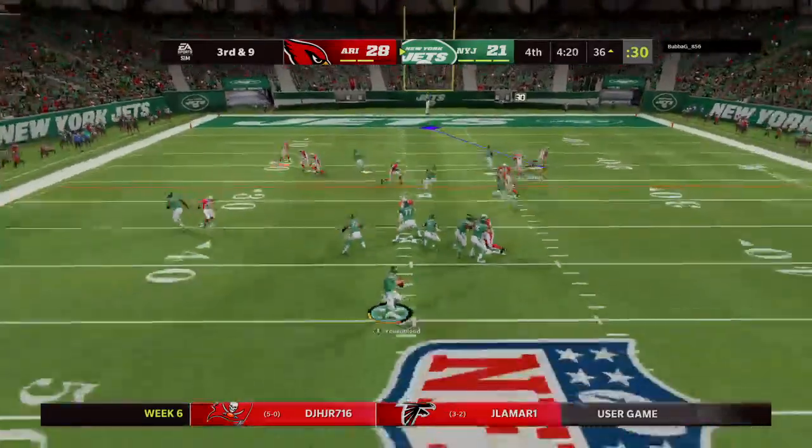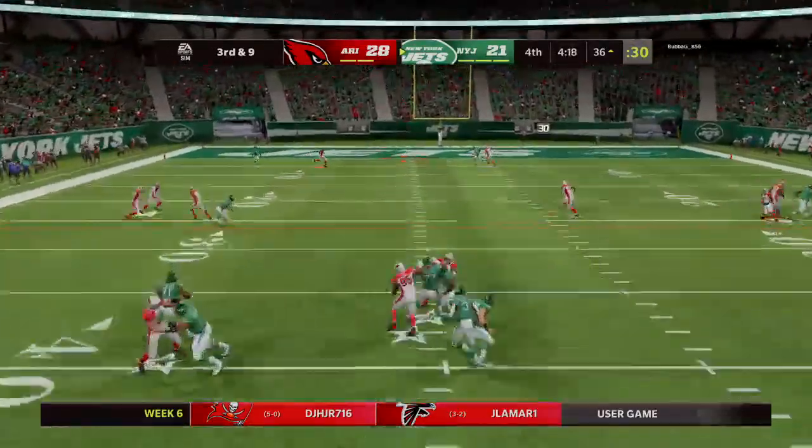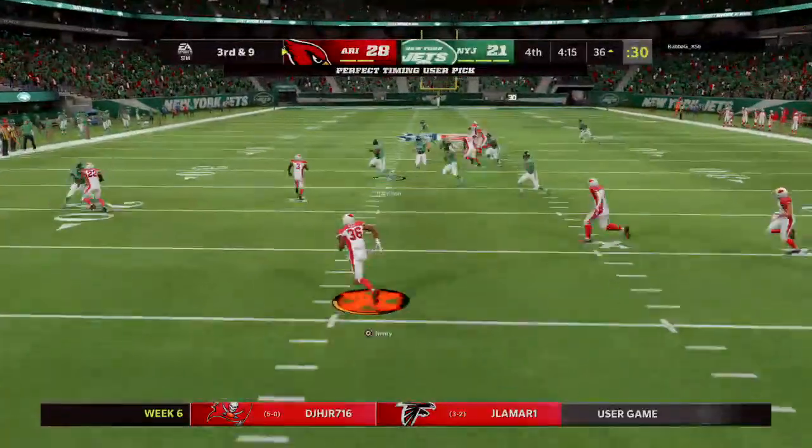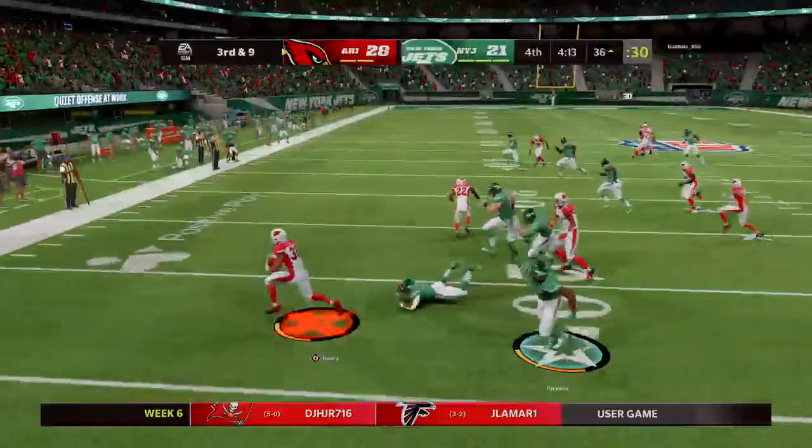Off play action. Youngblood. Looking downfield for Jones. He rifles one that's intercepted. Picked off inside the 5.